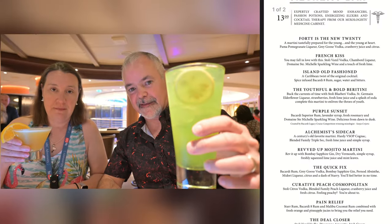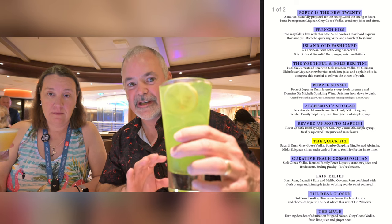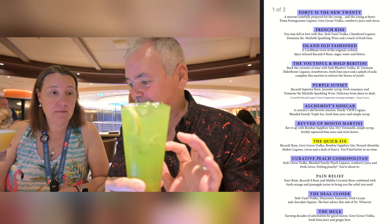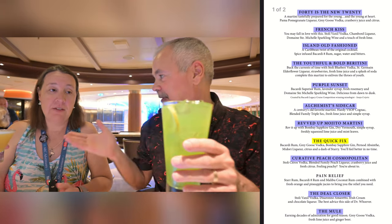We only have two more to go. All right. It's come down to this, the last two. We have the Quick Fix, which is like a Bombay Sapphire gin-based drink, and a little green something or other. What was it? Midori liqueur. That's what makes it green. Right. And then I have Pain Relief, which is Malibu coconut rum combined with orange and pineapple juices, to bring the relief you need. There you go, the last two. All right, here we go.